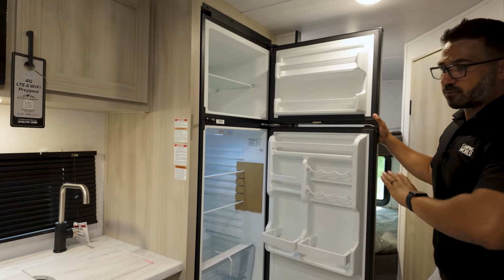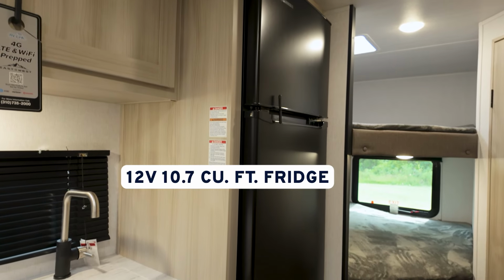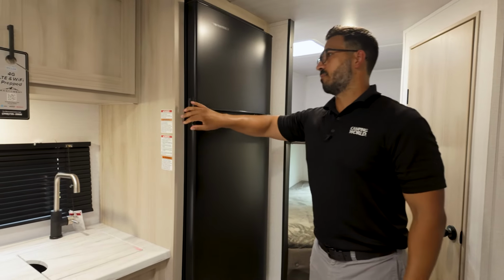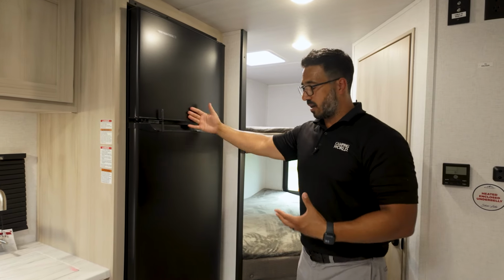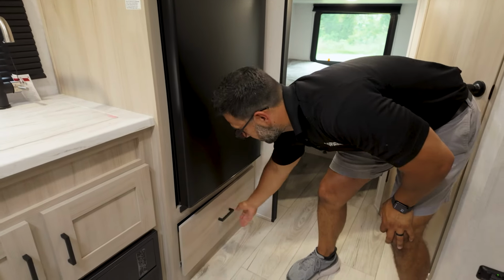The refrigerator, if you start to move into the kitchen, is a 10.7 cubic foot fridge. It is 12 volt compressor driven, so it'll run off your batteries. And 10.7 is plenty big. And you know, years ago, like 3-4 years ago, everything was like 6 or 8 cubic foot. Now that they've gone to the 12 volt compressor, everything is getting much bigger. And I personally definitely prefer that as well.